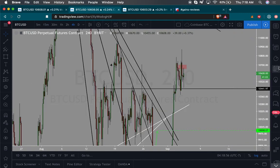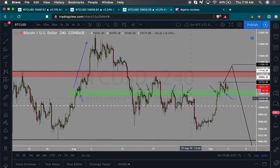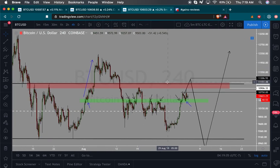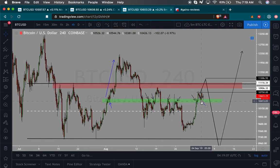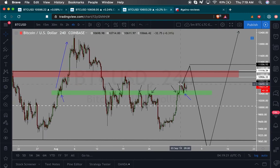Now the interesting thing about this 10,400 marker, let me pull up this chart. All right, here's that 10,400 marker. We actually got in a nice long yesterday right here, a nice scalp on this beautiful candle right here. So we basically bought the bottom right here, and we sold somewhere near the top, around 10,700. We didn't get to catch this extra wick because really this was resistance, right?